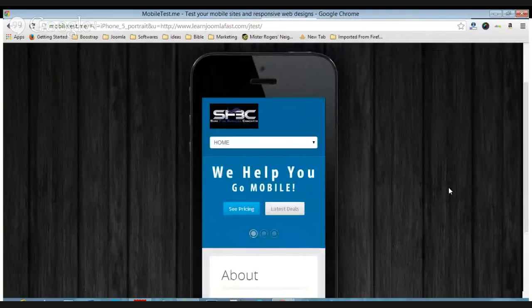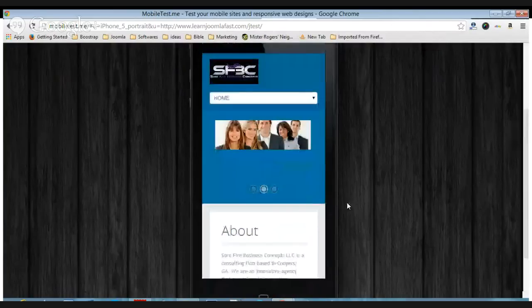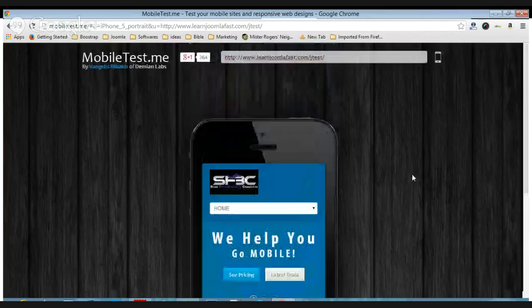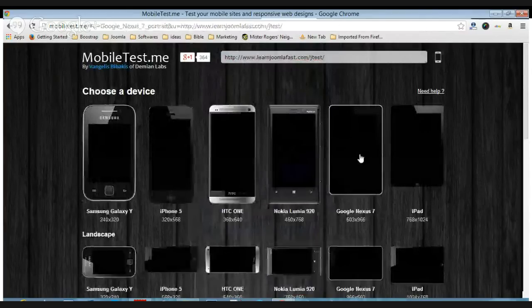And there you have it. So it's mobile ready. So people can view this site from their mobile phones, from different tablets and different devices. So when you scroll down, everything is responsive. That means that it moves based on the size of that particular device. So let's scroll back up here. Let's check out a different device. Let's check out the Google Nexus 7.